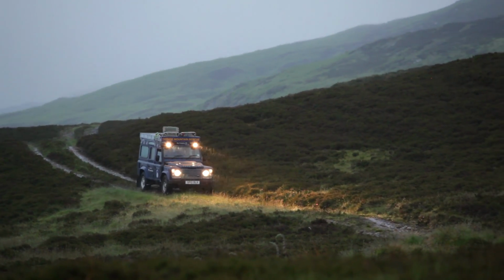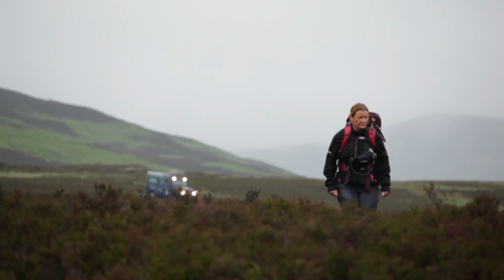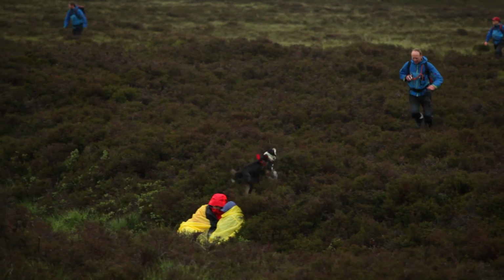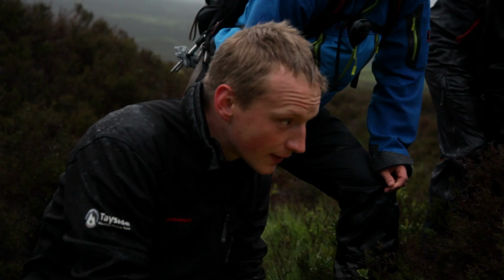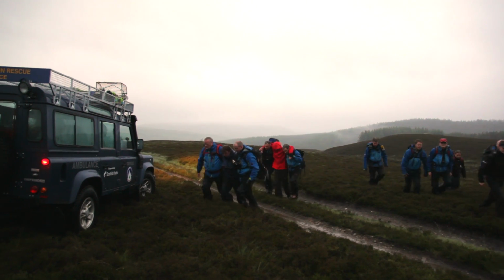A Land Rover and a mountain rescue team allows us to transport team members into remote areas so that we can quickly access casualties who are in need of their care. And a Land Rover of this nature is absolutely essential to operate in the terrain that we're surrounded in at the moment.